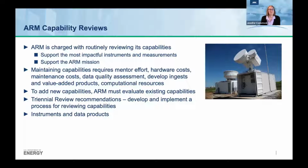We have a number of people who look at data quality assessment, and we need to provide data products and develop ingest and value-added products. And it all takes computational resources to transport data to the archive and process the data. So there's a lot of costs that go into each capability that ARM deploys. So in order to add new capabilities, we need to evaluate our existing capabilities and sometimes retire those capabilities.